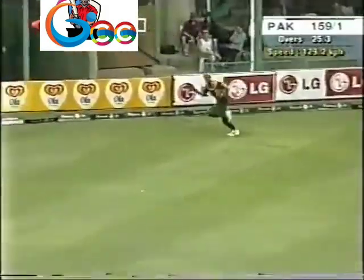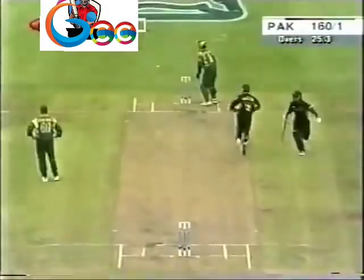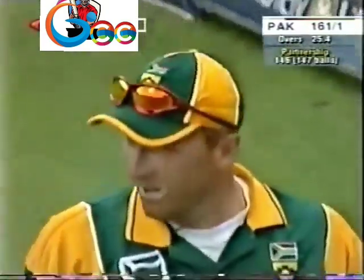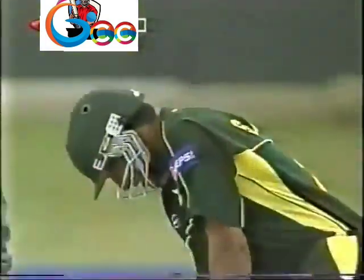Away again, Donald back in business. Good dive from him, good commitment, straight into his hands. He'll have to hurry now, and does. Also a wonderful throw. Great bit of cricket all round. Good shot, committed fielding from the oldest man out there.